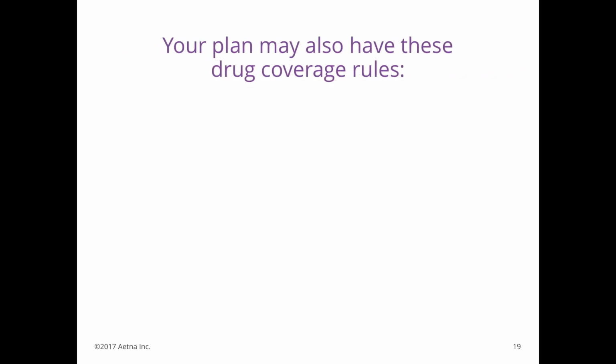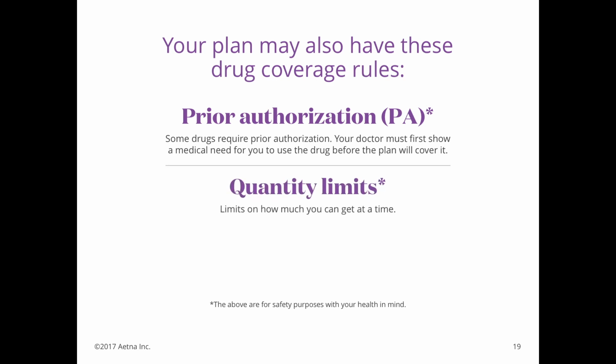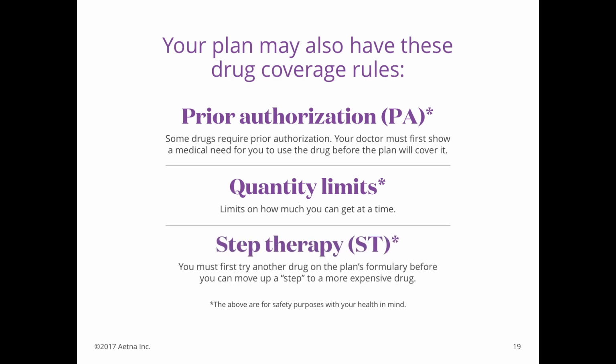Your plan may also have drug coverage rules which are made with your safety in mind. For example, some prescription drugs require prior authorization. That means your doctor must first show a medical need for you to use the drug before the plan will cover it. To protect you, quantity limits restrict how much medication you can get at one time. You may have to try another drug on the plan's formulary before you can move up a step to a more expensive drug. This is step therapy.